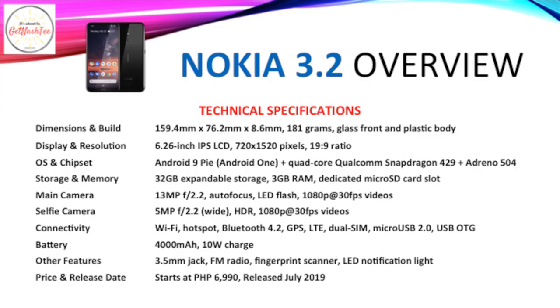Last but definitely not the least is the Nokia 3.2. It has a glass front and plastic body. It comes with a 6.26-inch IPS LCD of 720p HD resolution. It runs Android 9 Pie and is part of the Android One program. It is powered by a Qualcomm Snapdragon 429 chipset. It has 32 gigs of expandable storage and 3 gigs of RAM.